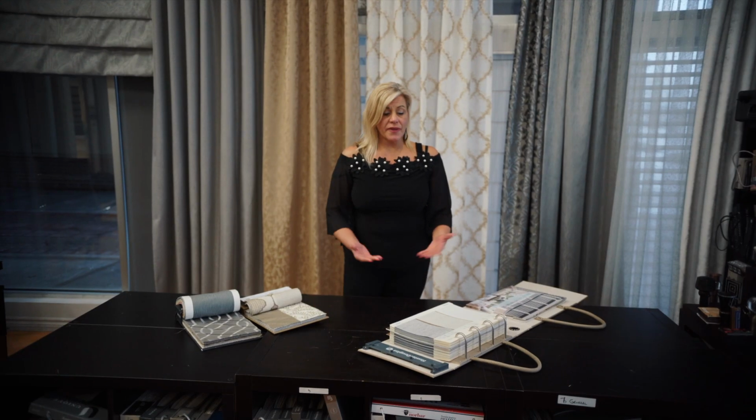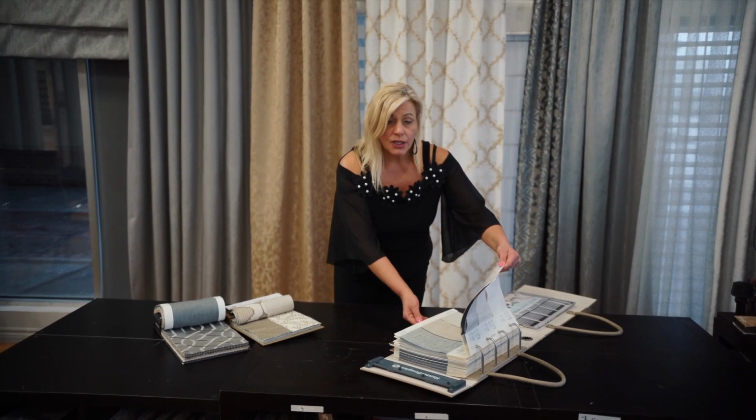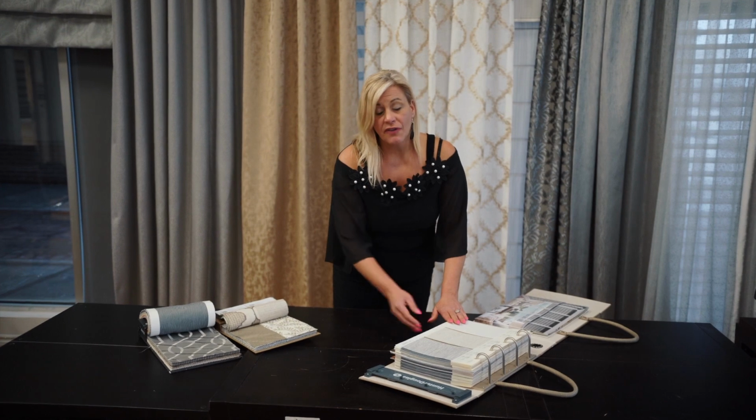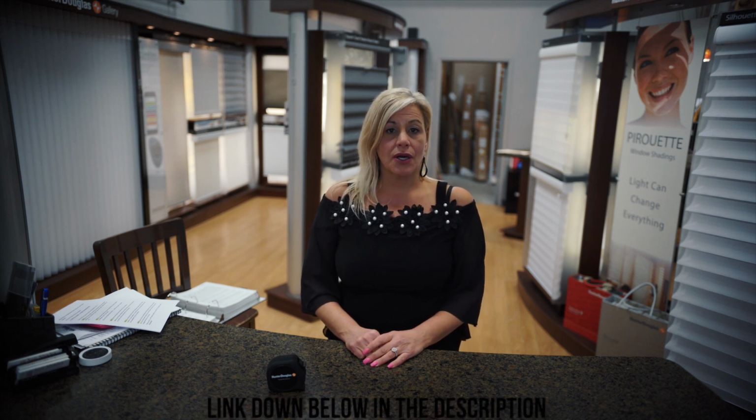Our decorators will then take you through the sample books, as we have here, and show you all the different colors, fabrics, and textures to choose from. Once you've selected the products that we've gone through and the fabric choices with our decorators, you then need to measure your windows. Please watch our DIY how to measure your windows that's on our website that'll show you step by step how to send us the proper measurements.